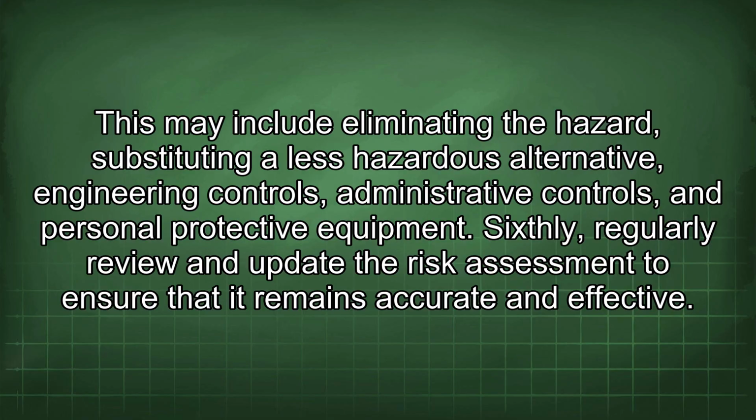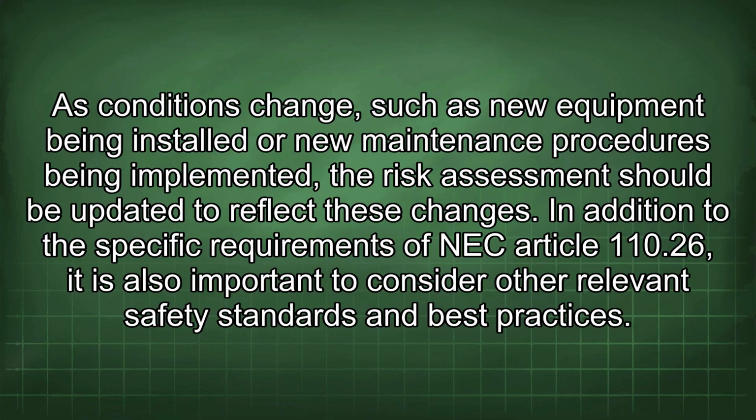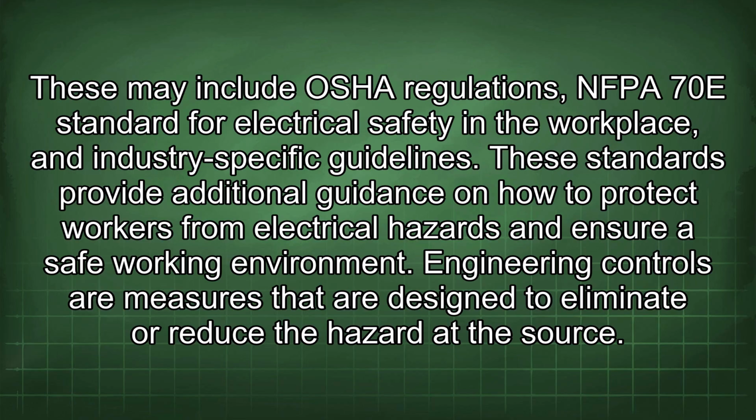Sixthly, regularly review and update the risk assessment to ensure that it remains accurate and effective. As conditions change, such as new equipment being installed or new maintenance procedures being implemented, the risk assessment should be updated to reflect these changes. In addition to the specific requirements of NEC Article 110.26, it is also important to consider other relevant safety standards and best practices. These may include OSHA regulations, the NFPA 70E standard for electrical safety in the workplace, and industry-specific guidelines. These standards provide additional guidance on how to protect workers from electrical hazards and ensure a safe working environment.